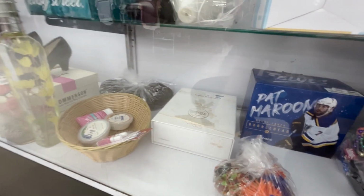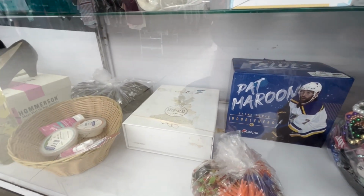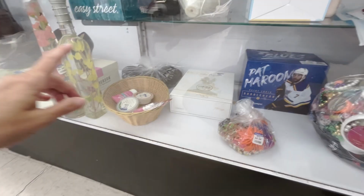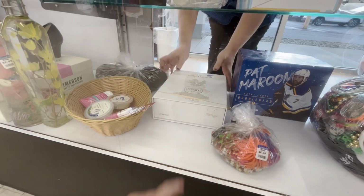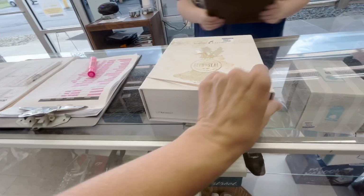So I noticed in the glass case they have a Young Living set, so I'm going to ask to look at it. I want $10 for it, so let's see if it's complete. Can I check out the Young Living down here, the box? This one? Yeah. Alright, thank you.